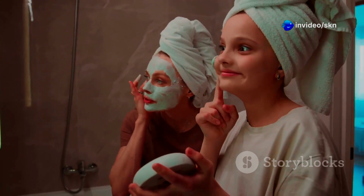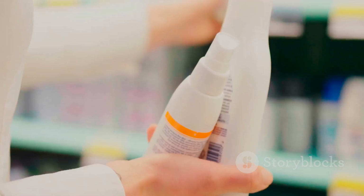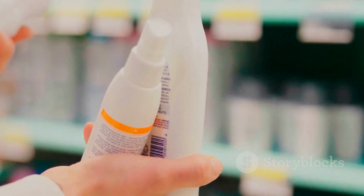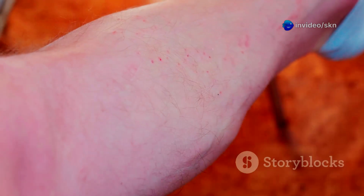While natural skincare offers numerous benefits, there are a few common pitfalls to avoid. One common mistake is assuming that all natural ingredients are suitable for everyone. Just like synthetic ingredients, natural ingredients can also cause allergic reactions or irritation in some individuals. Always do a patch test before incorporating a new ingredient into your routine.